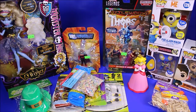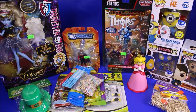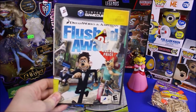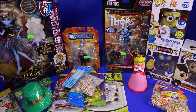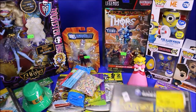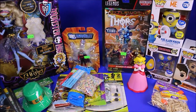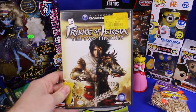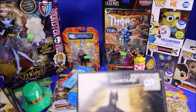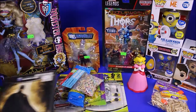And then after that, the last thing I did was I went to a thrift shop down the street. At the thrift shop, I just picked up a bunch of old games, mostly GameCube games. They were a little bit pricey, $4 each, but GameCube, you just can't find it anymore. They got flushed away. Tarzan Untamed. Prince of Persia, Sands of Time. Prince of Persia, The Two Thrones. Batman Begins. I think that was the best one. That's one where $4 is actually a good price.